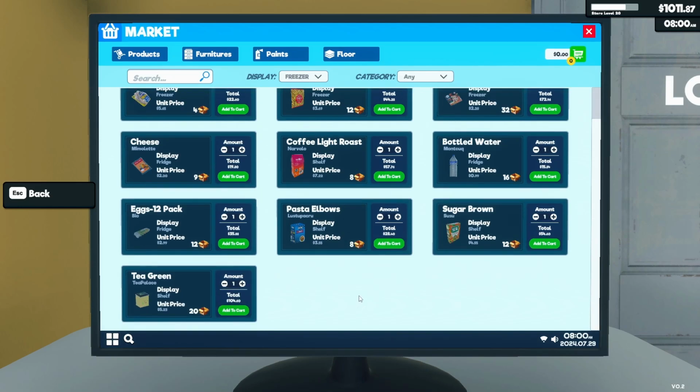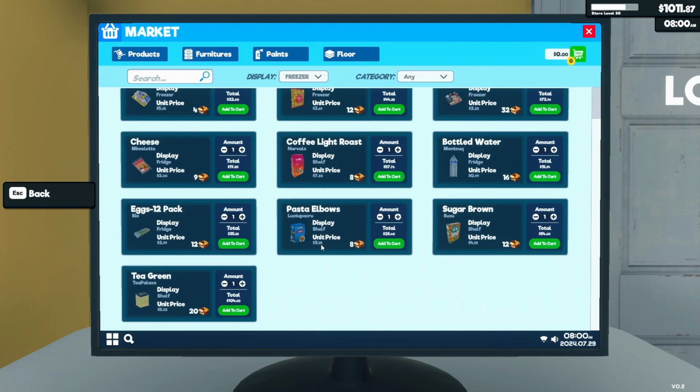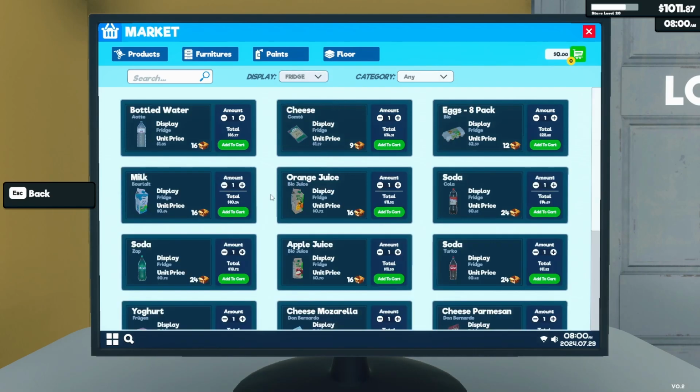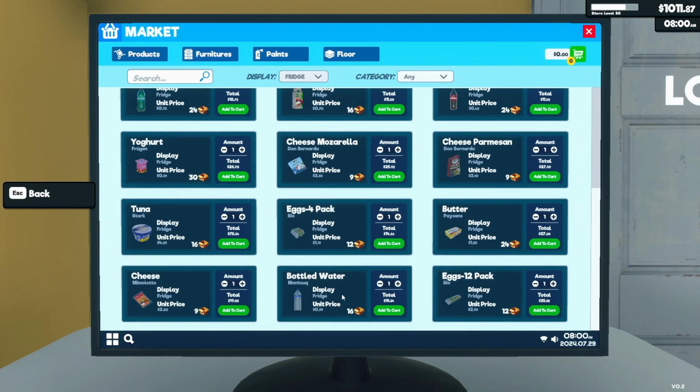Oh, pasta elbows is a freezer thing? Hold on, that can't be right. Hold on, let's... Okay, for some reason it just dropped everything into the same menu that it was already on. So you are a fridge item, so you're a second water. Cheese, 12 pack of eggs.